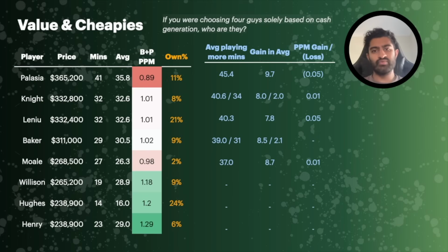Finally, taking a look at some more cheaper options below that 370k range. Number one, I've got Keenan Palasia, who I am liking as an option to sit on my bench as maybe my third front row forward. The reason I like him is, look, if I start with someone like a Flegler, I'm going to need to fill a gap in that bye week, and so he can also maybe help me minimize trades in my front row forward to begin the season.